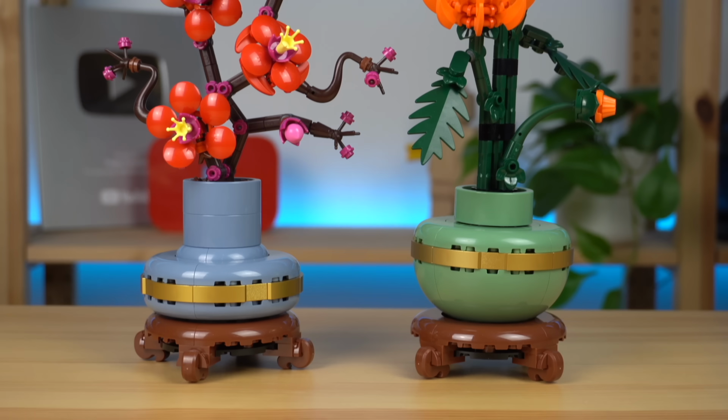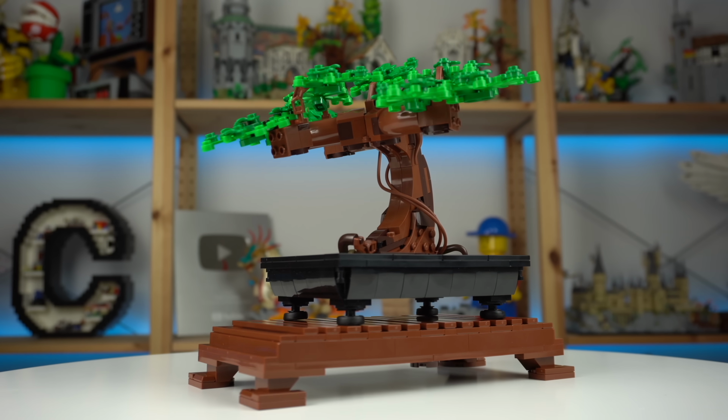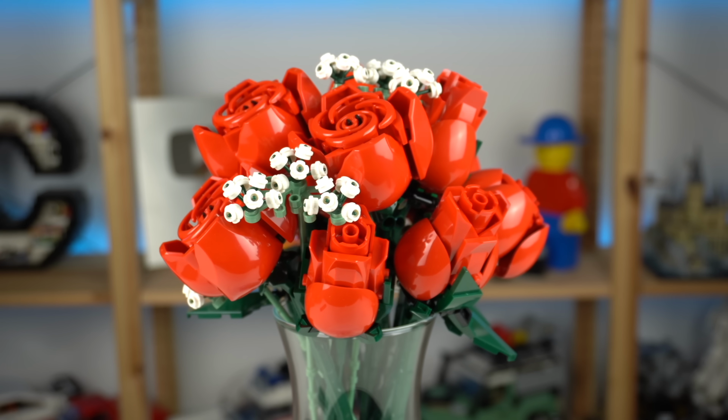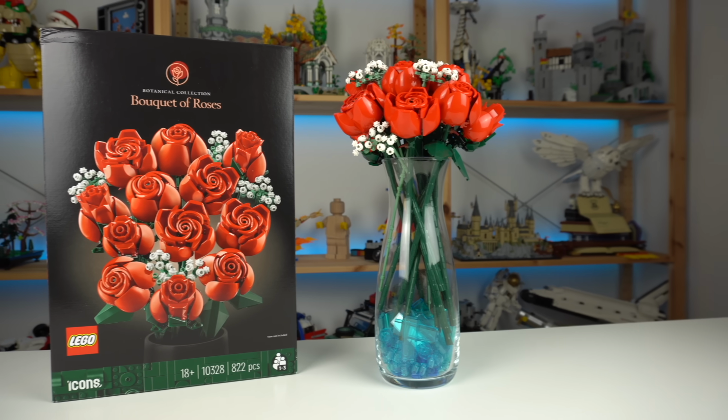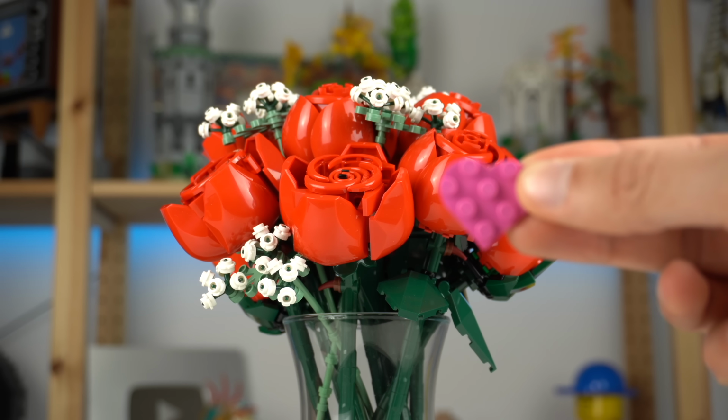The botanical range as a whole has lots of strong contenders for display. I believe a lot of people take advantage of it, and it wasn't easy for me to pick just one done this year, but between the roses and the plum blossom I reviewed a few weeks ago, the roses came out on top for me.